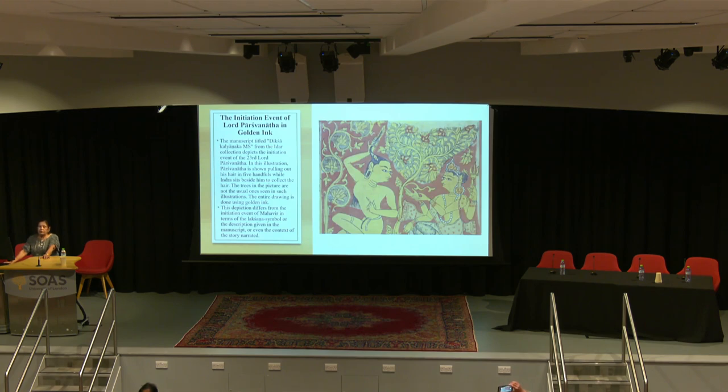Yes, this is the most familiar, well-known event of Lord Parsvanath. That is also engraved with golden ink. This is an episode or event of Diksha Kalyanak from a palm leaf manuscript.